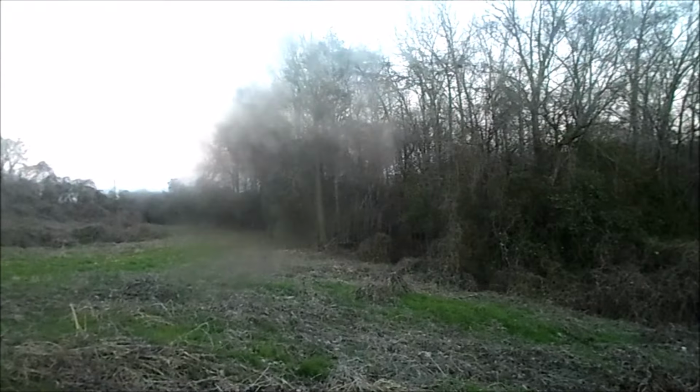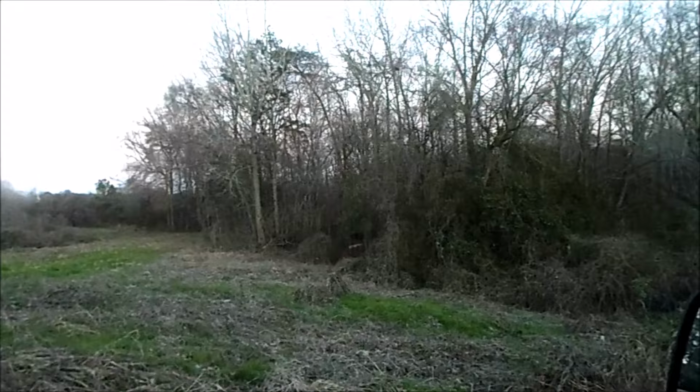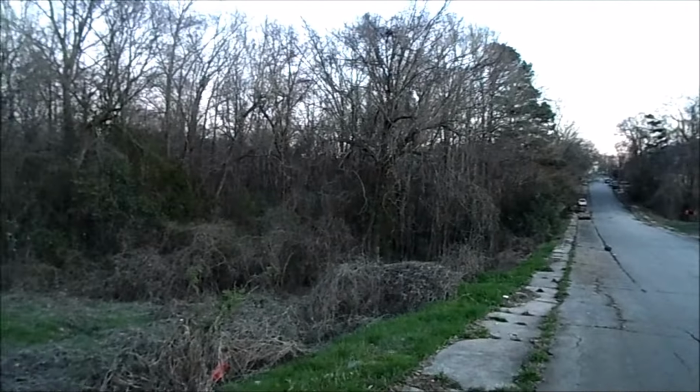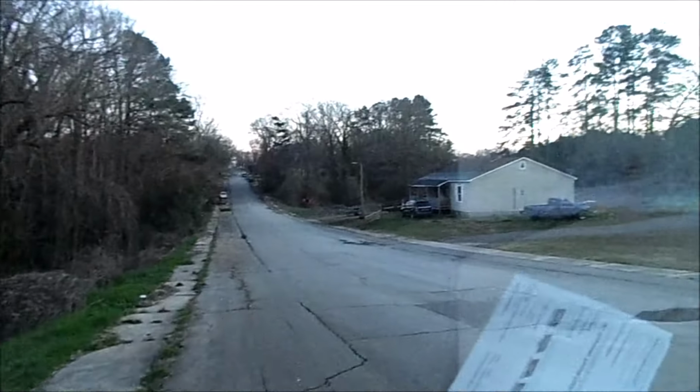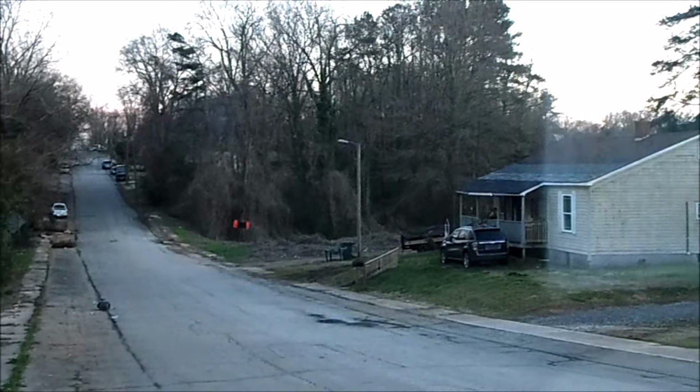Well, I was driving around looking for some restaurants, and all of a sudden I noticed this place. And this totally looks like a dump. And then on the other side of the street as well. Yeah, we definitely have to come back here tomorrow and check it out.